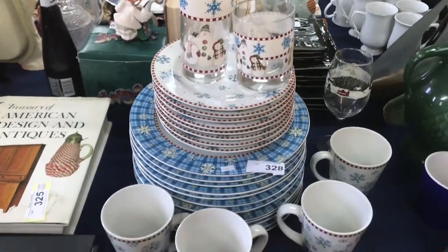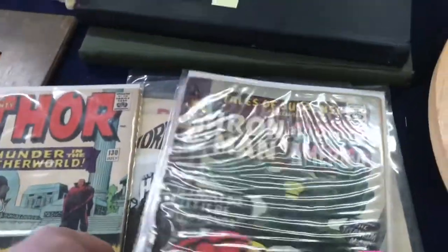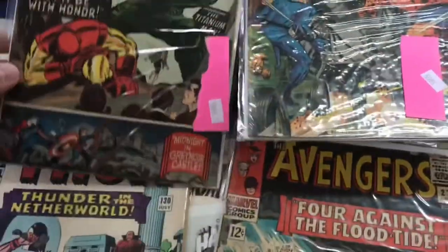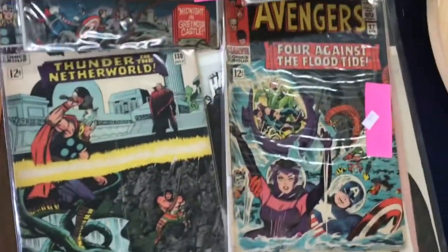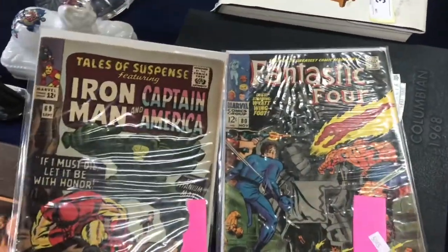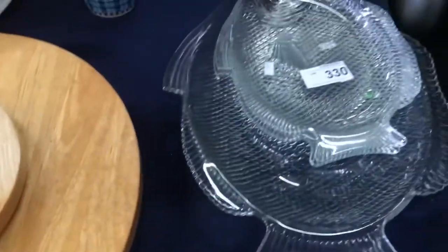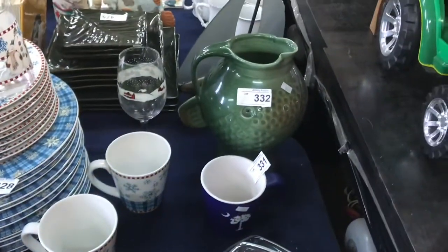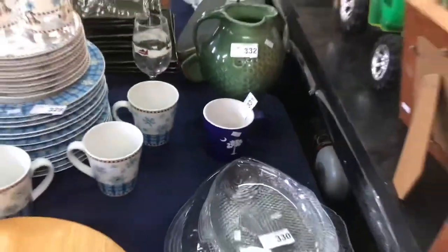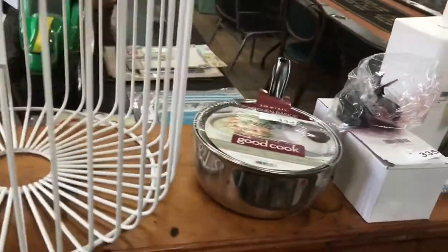There's some Christmas dinnerware here that the rest of it got separated. It's lot number 917, but we will sell those two lots together. And here you have four vintage comic books: Iron Man, Thor, Fantastic Four, Avengers. Fish plates. That's a nice Studio Pottery fish pitcher in the back there. So an interesting little barrel pit stool. Looks like a bird cage.